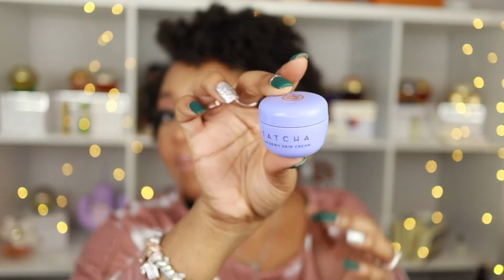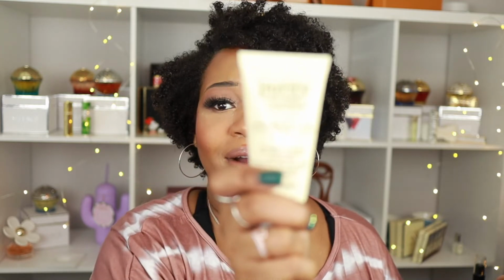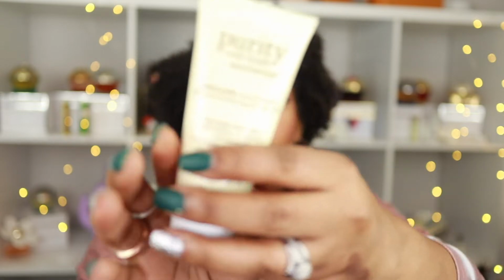And some other products I like to use: a really hydrating moisturizer. I really love the Tatcha Dewy Skin Cream Moisturizer. And this is a baby one that I have used all up. But before I got really heavy into the Tatcha skincare, I was using Purity. I use a Purity cleanser and their moisturizer. Also, Caudalie has a really good moisturizer.